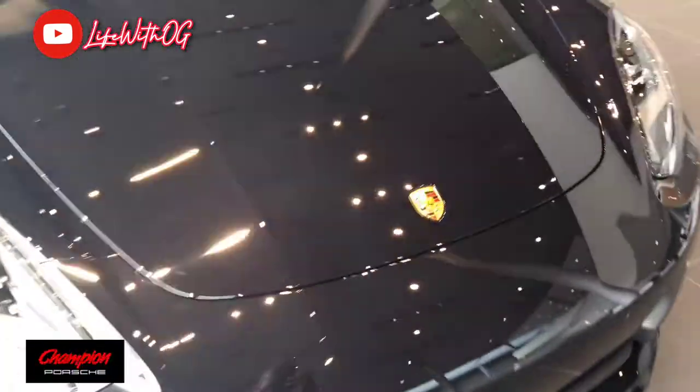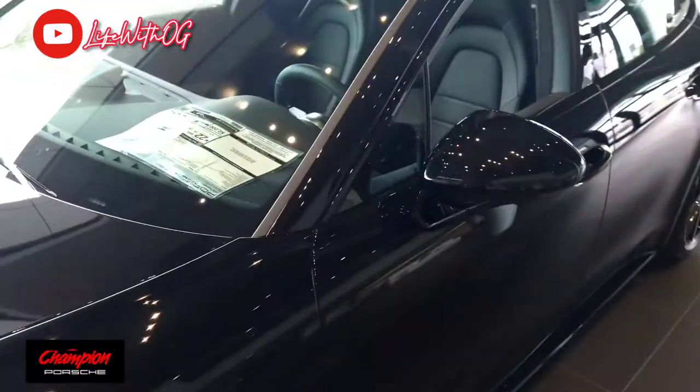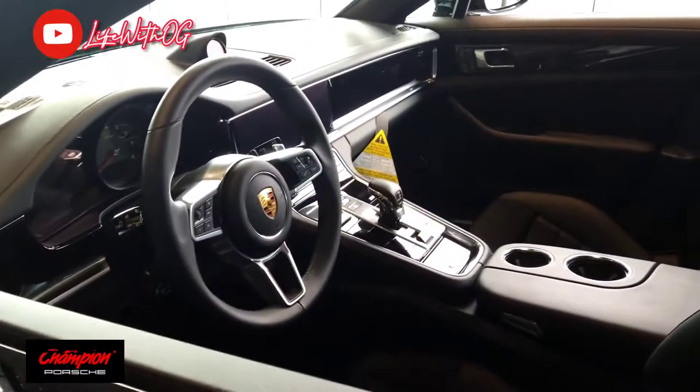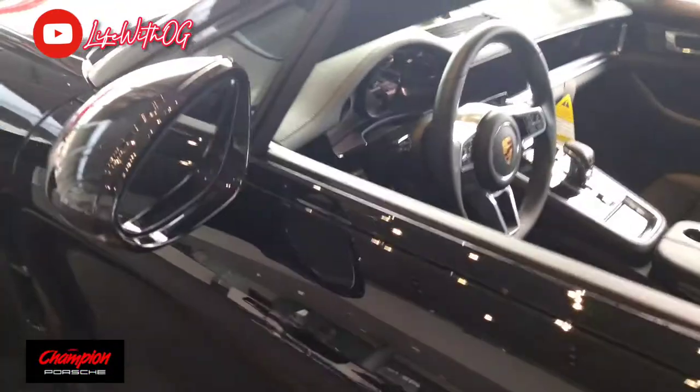Okay, we got the 2020 Panamera 4 for $118,000. Shout out to Mr. Organic. I think he got one of these. Tell you, man, it's something about the big screen, man. It's black right now, but once you turn it on, man, it's fully functional. Side skirts.